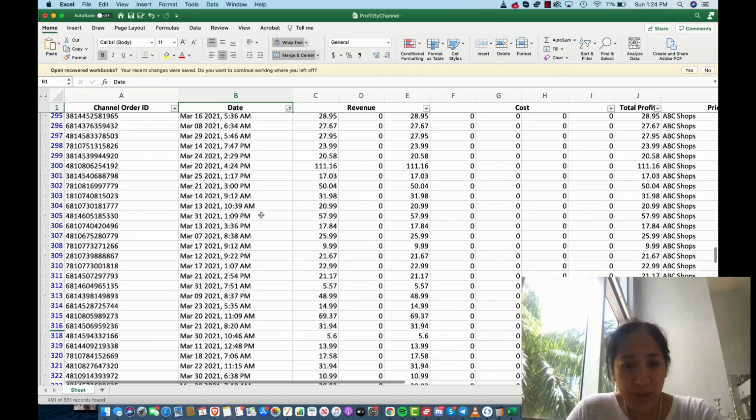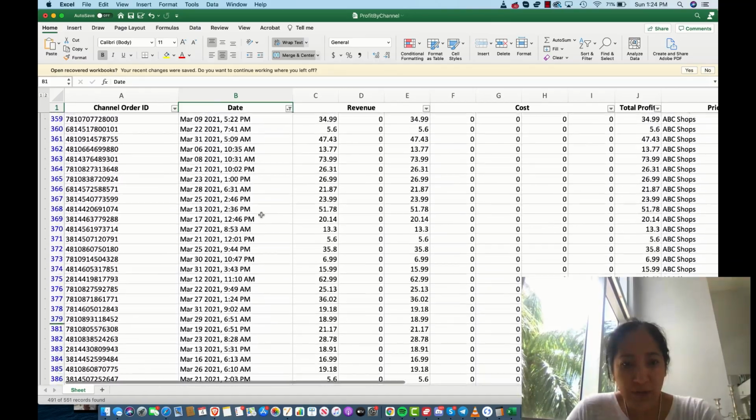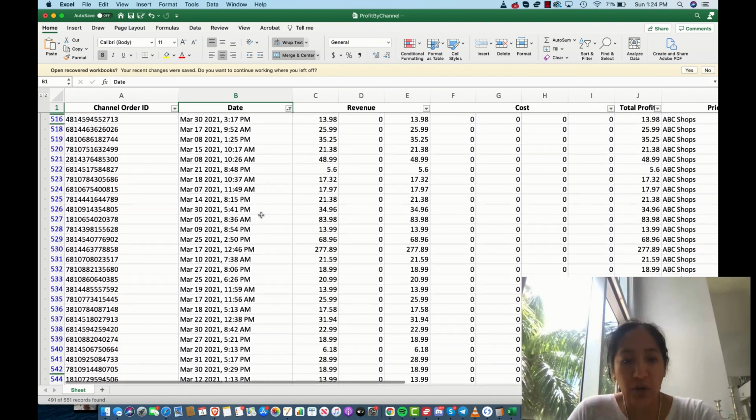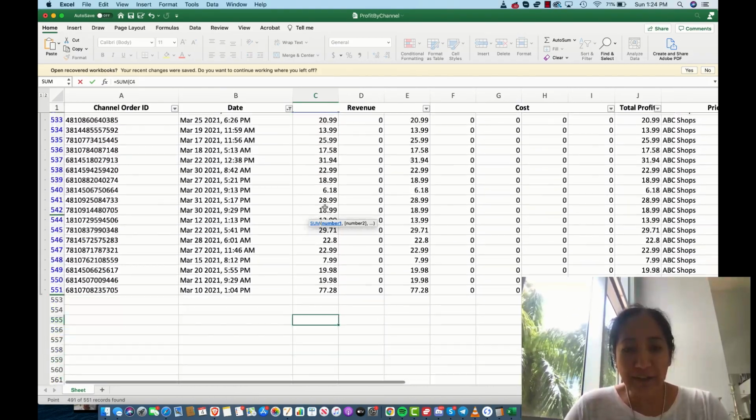So all I'm going to do is go down here into the revenue section and see exactly what the total was for March. So 548 total transactions for March. And I'm just going to go ahead and create a formula. There's probably an easier way to do this, but I'm going to do it the way that I know how, which is not the smartest way. However, at least I know how to do it, right?